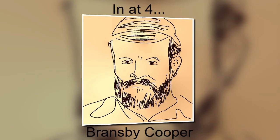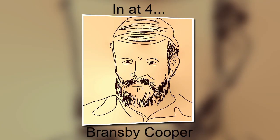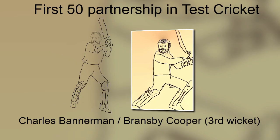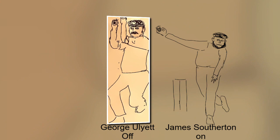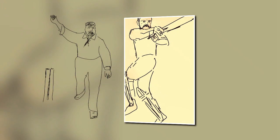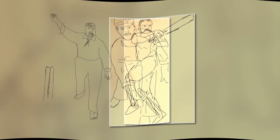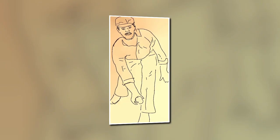Raised in England, Cooper had previously played for Middlesex and Kent before settling in Australia. Alongside the free-scoring Bannerman, the experienced Cooper achieved the first half-century partnership in Test cricket. George Ulliott, who'd had no success since replacing Alan Hill, was swapped for James Southerton. When Bannerman scored 2 fours in an over off Alfred Shaw, Lillywhite decided a change of tactics was in order. To this end, he brought on Tom Armitage, who attempted to confuse Bannerman with a series of underhand lobs.